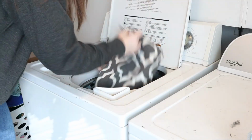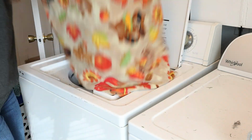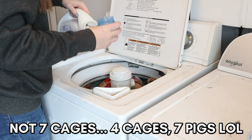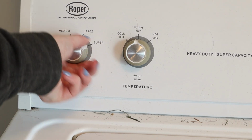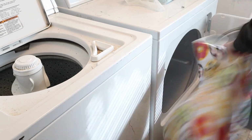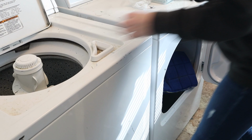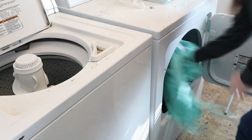Once all the cages are clean, we then have to wash all the dirty fleece from the week before. So we're doing laundry for 7 cages every single week. And I wash my fleece on hot water. I use free and clear detergent. We also will throw in some white vinegar every now and then to get the fleece that extra bit of clean and remove any smells that are left. And then to dry the fleece, we will put it in the dryer on the lowest heat setting and just let it tumble dry until it is dry.